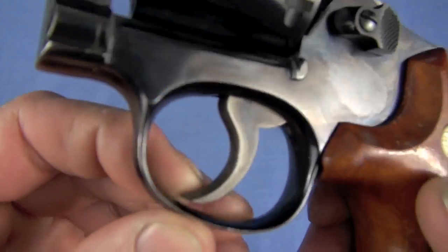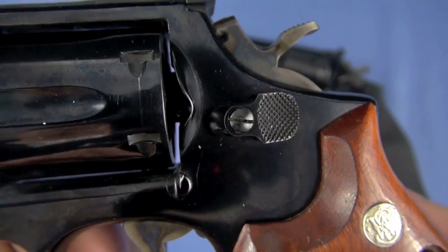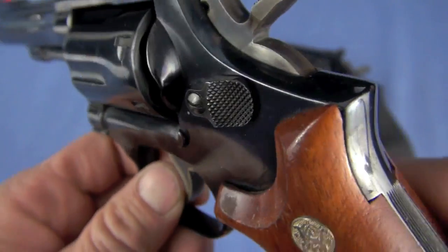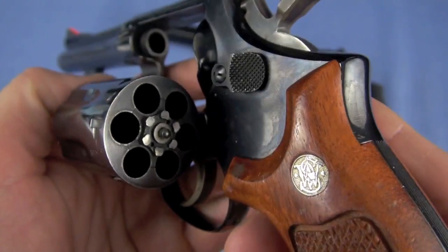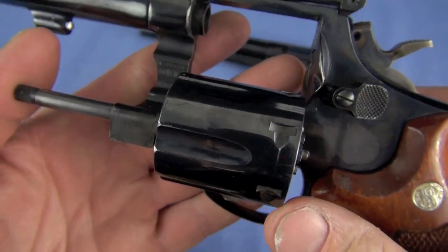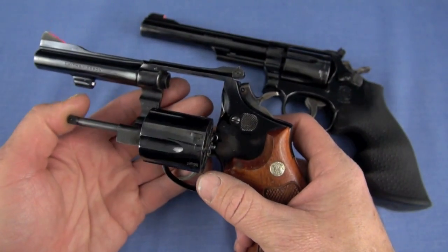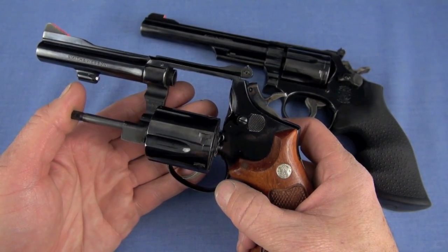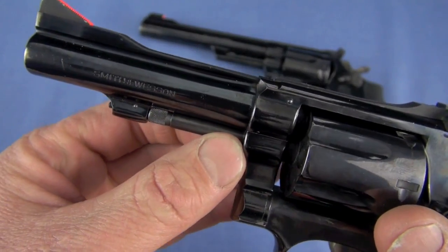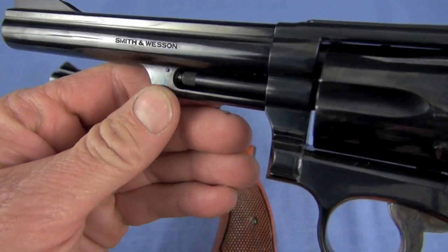Triggers are standard, case hardened. Look at that, how gorgeous that is. Same with the hammer for that matter. Trigger face there, and then you have the cylinder release. I love the Smith & Wesson cylinder release. I just love it, love it, love it. Full length ejector rod, which is really helpful on the K-frames, so you can really extract those empty casings quicker. Model 15 does not have the full length ejector shroud on it like the Model 19 Combat Magnum does.